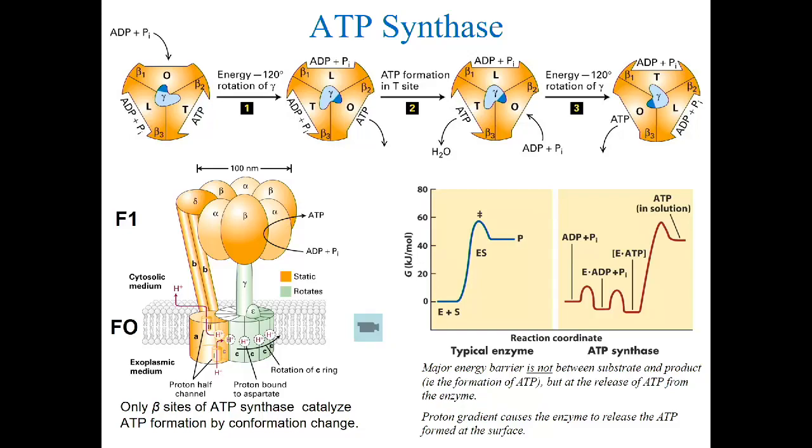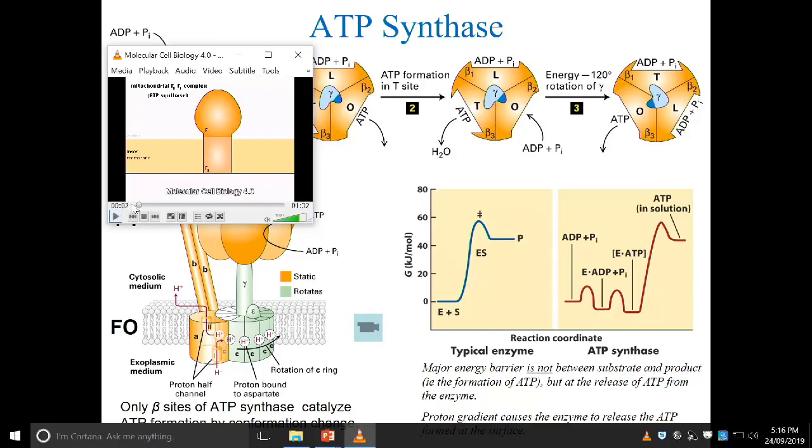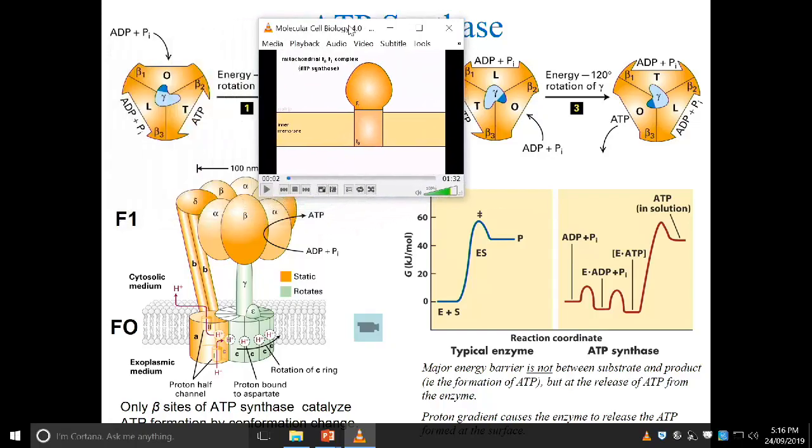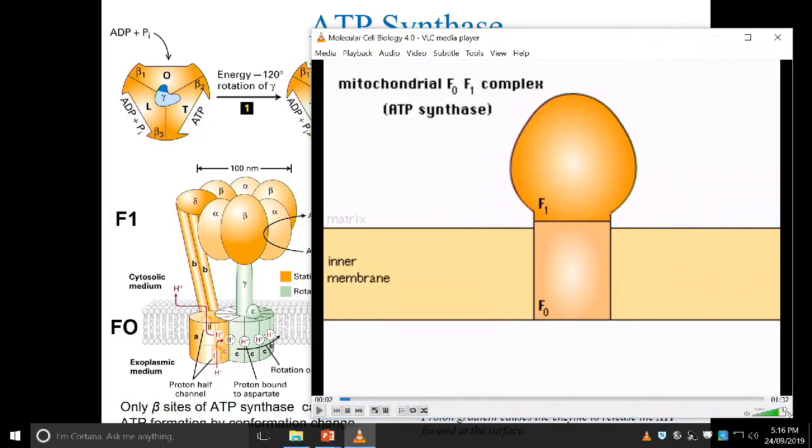Now, this is ATP synthase. Now, unfortunately for you, the schematic is upside down. So is the animation. Before I take you through the animation, down here, this is the intermembrane space. Up here is the mitochondrial matrix. Please note, down here is the intermembrane space.